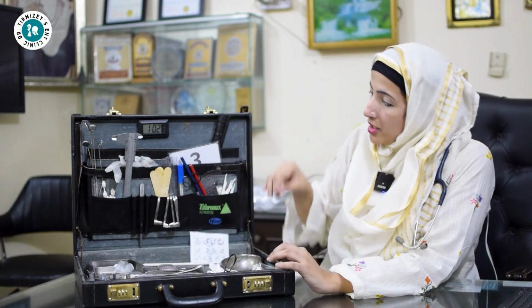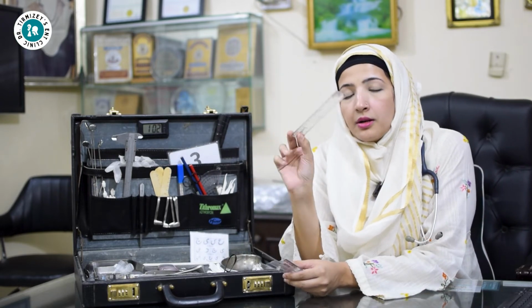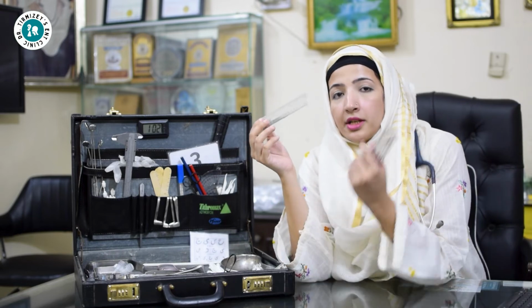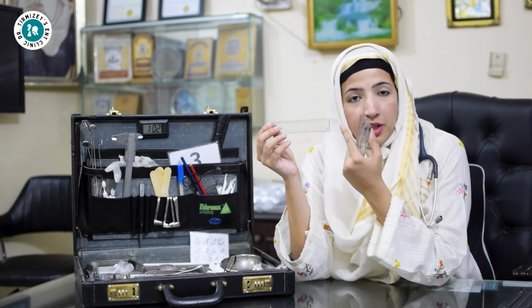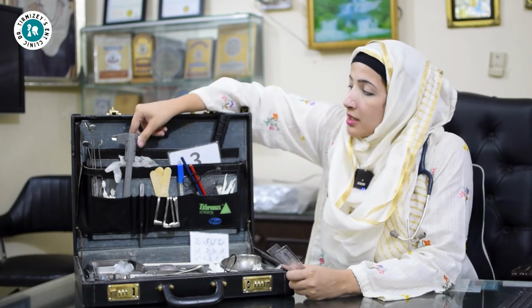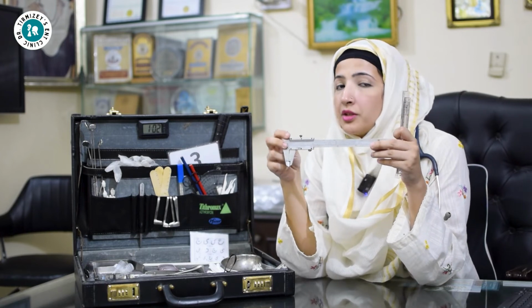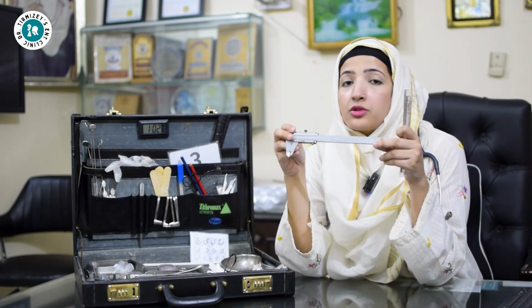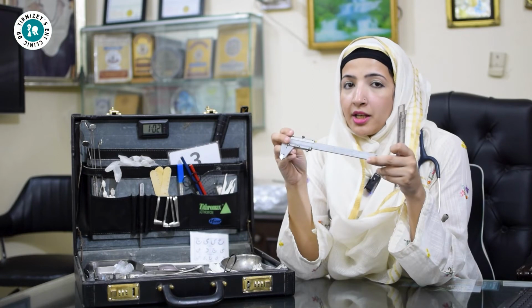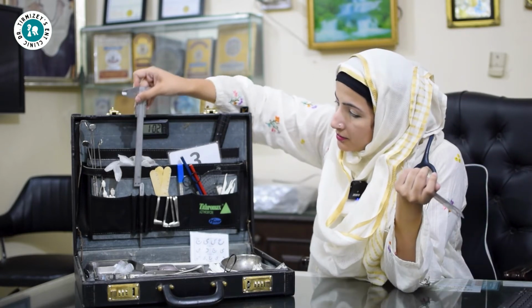Now speaking of measuring, I have these see-through scales. You can use them for intercanthal distance, for interpupillary distance, and for exophthalmos. Other than that, I also had a vernier caliper for the same purpose, but it's optional and you should learn how to use it before taking it. But if you have it, it will give a very good impression.